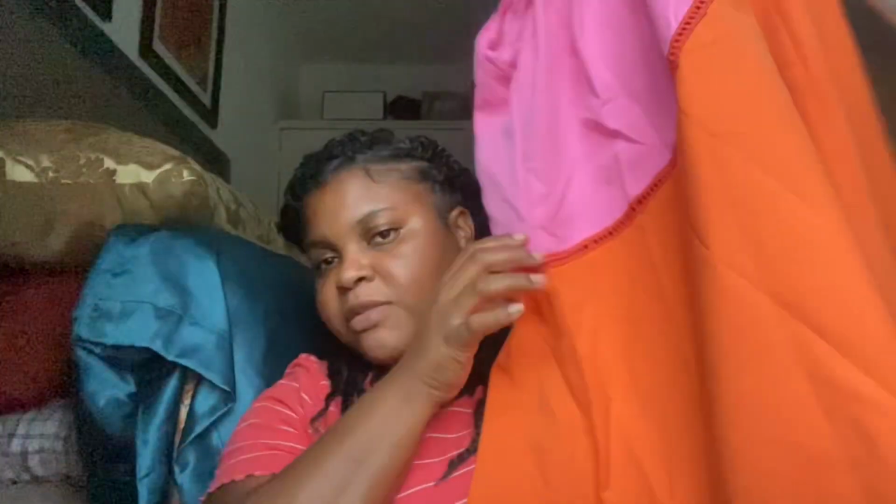It's an XL. I don't know, I feel like it's too big. I feel like if I carry it to the dressmaker and she takes it in at the sides, it will work, but man, I forgot. I can always give this to my mom or a supporter. It's the colors, though. What do you think about the color?